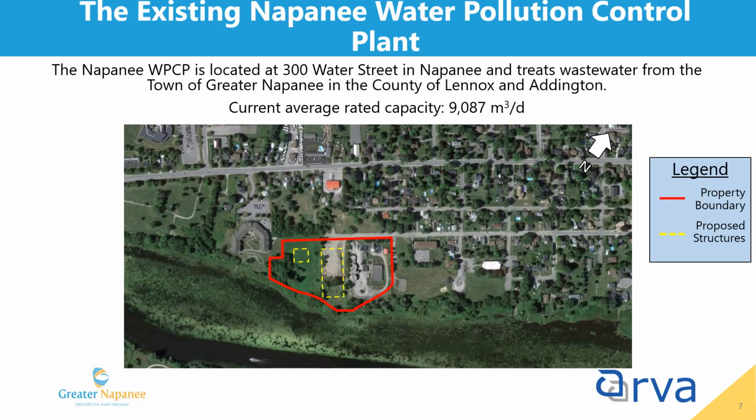The Napanee WPCP is located at 300 Water Street in Napanee and treats wastewater from the Town of Greater Napanee in the County of Lennox and Addington. The current average rated capacity of the plant is 9,087 cubic meters per day. Below is a map which shows the property boundary of the WPCP and also shows the outlines of the areas of proposed infrastructure construction.